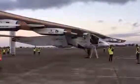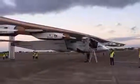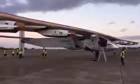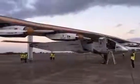The pilot today, who went in there now, is Andre. Bertrand is the other pilot. Their names are drawing a blank for me at the moment. The two of them would be the pilots that will fly the plane in alternating turns.